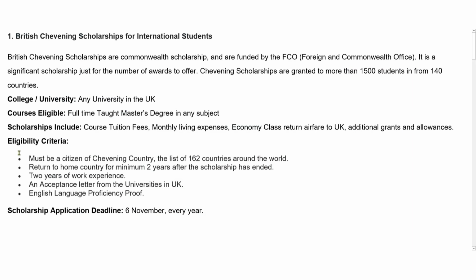Now talking about the other eligibility criteria, the second point is that the student must return to their home country for a minimum of 2 years after the scholarship has ended. Third, the student must have 2 years of work experience. Fourth is an acceptance letter from a university in the UK. And the last point is that you should have English language proficiency proof. So this is the eligibility criteria for this scholarship, and the deadline is 6th of November every single year. And I hope you've got some insights into this particular scholarship.